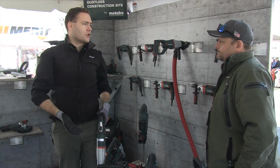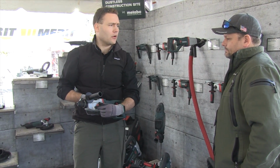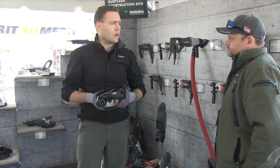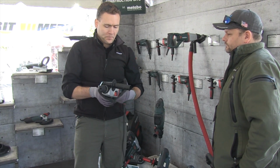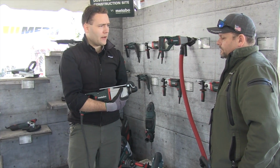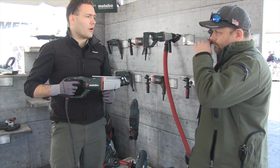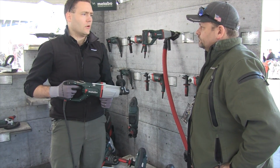So for all your anchoring jobs, typically that's going to be an anchoring hammer. You can do that. And you also have a chipping mode. So if you just want to be chipping, you can also use that tool for it. Very robust, all aluminum front end. So it's going to last a long time. You can drill 1/4 inch all day with this tool without damaging the tool.